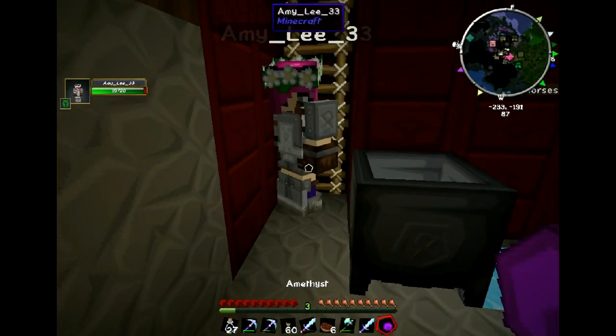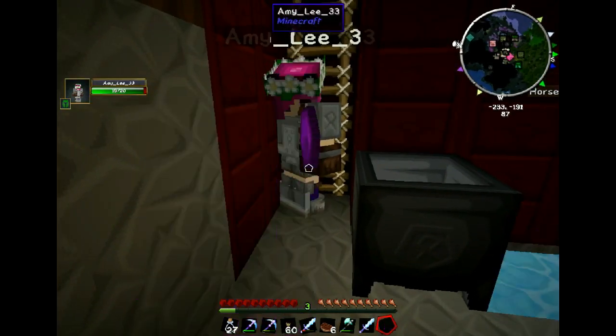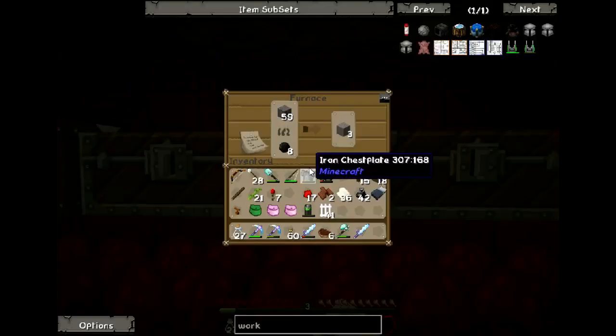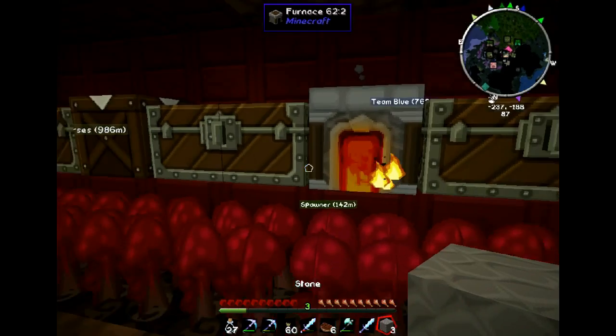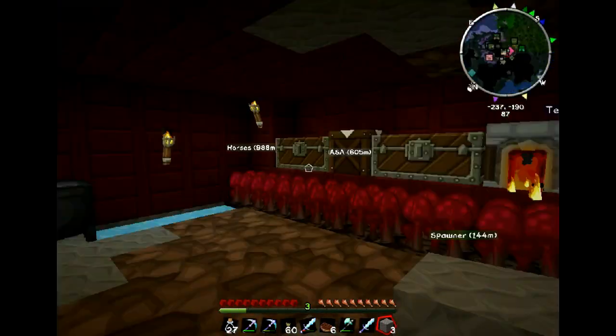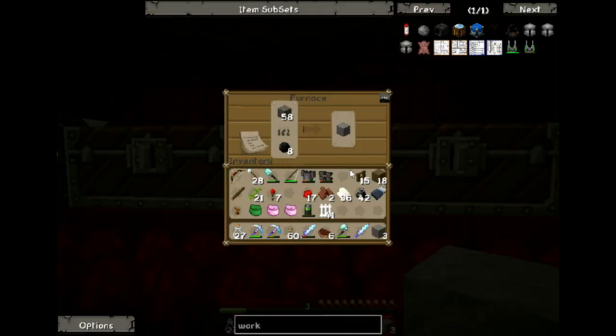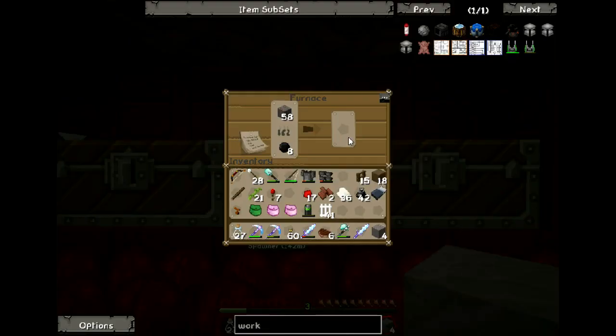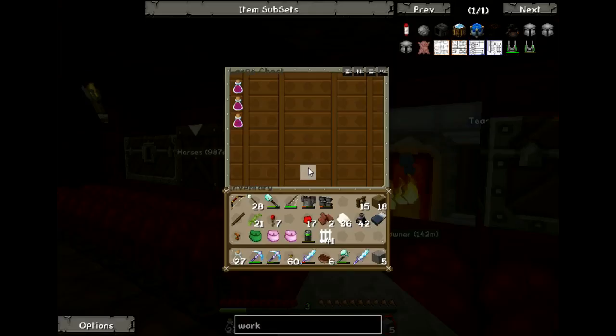Rename it. I can do it, can't I? On the anvil. Can I do it, you reckon? Let's see, how much XP? I got 22. You only need 5 to rename it. Okay, let's get rid of the E and turn it into the Y. There we go. Oh my god! It's actually called the Amethyst. That's really cool. That's the most magical thing right now.